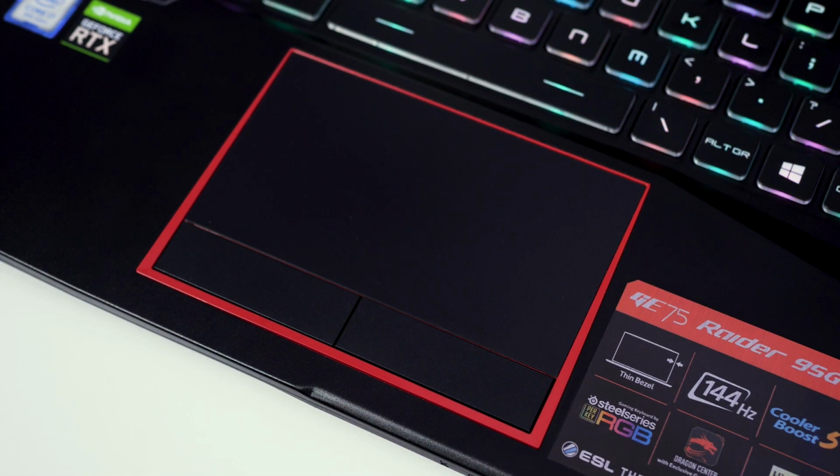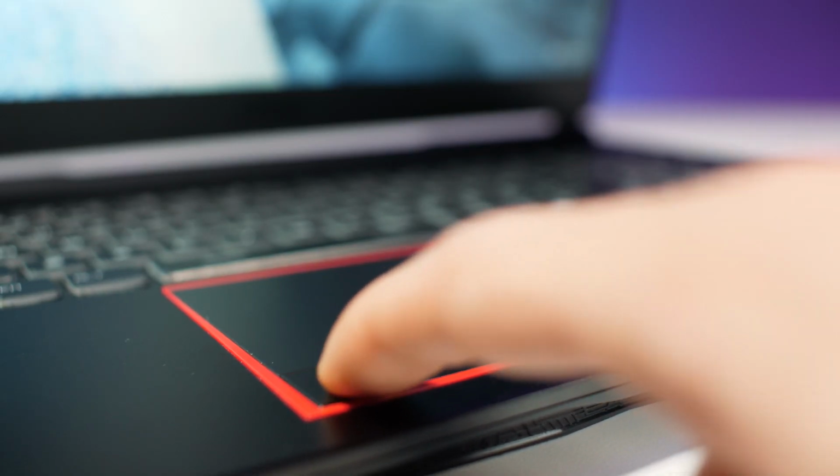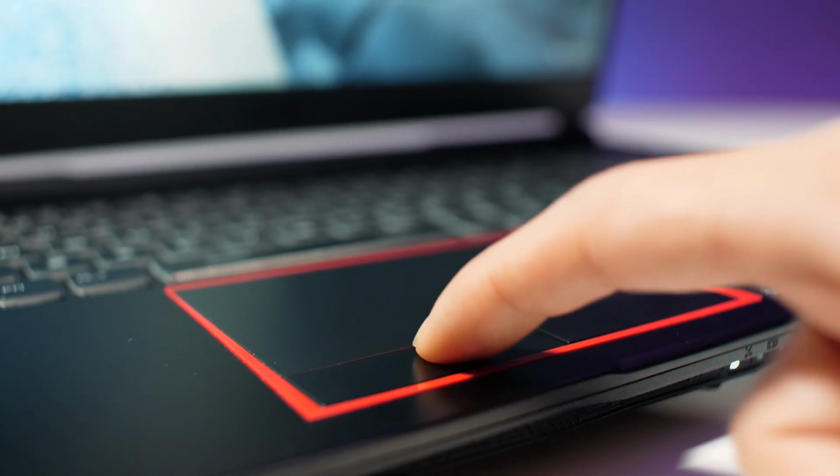The trackpad is really nice on the GE75 Raider. I think when you start moving up in price brackets, you expect certain components to kind of follow suit, and they don't disappoint with the trackpad. It's really smooth. It's got a nice metallic surface. It feels quite responsive. I'm happy with the overall size, and the dedicated clickers don't have too much tension. They feel quite premium, so pretty decent trackpad.